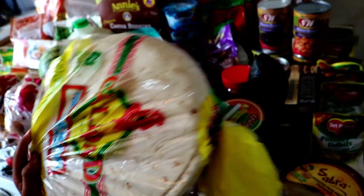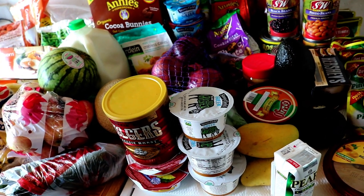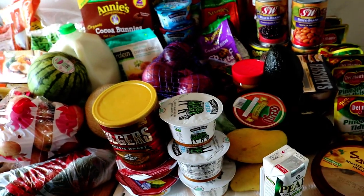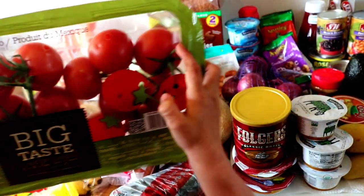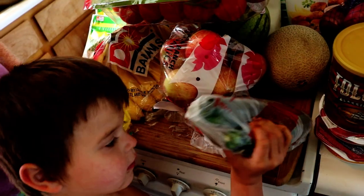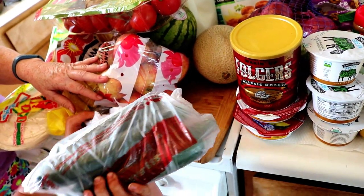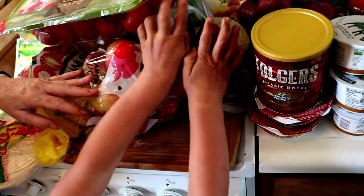Tortillas. Can you say burrito? Burrito. Anything else you want to show here, Ben? I'm going to show the tomatoes here, again. Come right over here. Let me see. Got tomatoes, big tomatoes. Is it big? Big. Okay. Wet. Squash. It's a veggie. You like them? Okay, let's say bye-bye. Bye. Great. Bye.